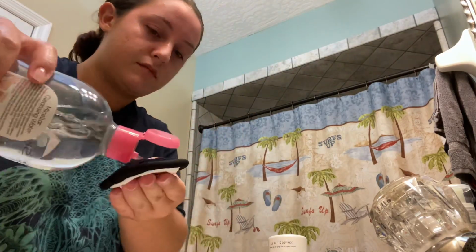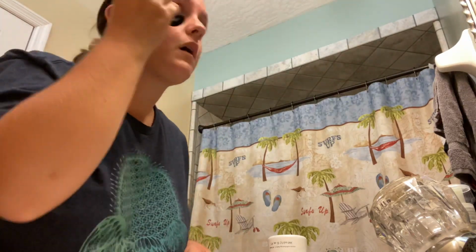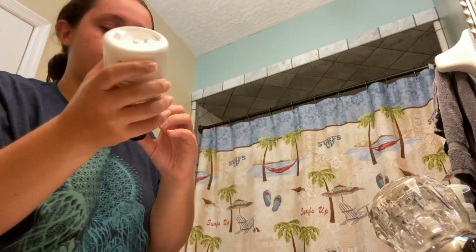And then next I usually go in with a micellar water, and I use this little cotton round basically, and I just go in with this to make sure I get any of the excess makeup off that maybe the makeup wipe didn't. And then to actually wash my face, I'm going in with the Dove Beauty Bar, and I use this bar of soap because it's super gentle on my skin, and I found that it's really one of the only things that cleans my skin and doesn't break me out even more, and it's not drying on my skin either.